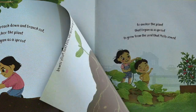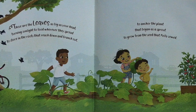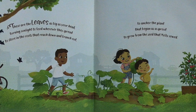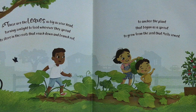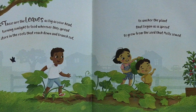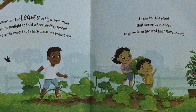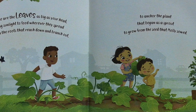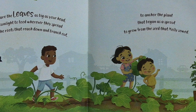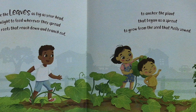Did you? These are the leaves as big as your head, turning sunlight to food wherever they spread, to store in the roots that reach down and branch out, to anchor the plant that began as a sprout, to grow from the seed that Molly sowed. Have you guys seen pumpkin plant leaves? Yeah. They're as big as your head. That's huge, isn't it?